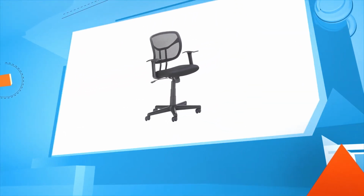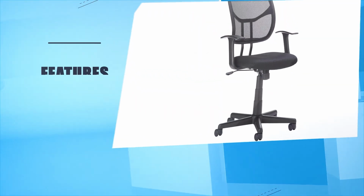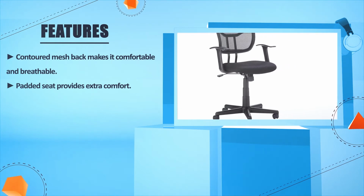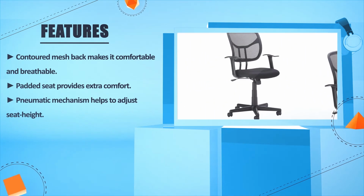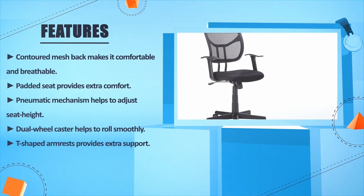Number 2. Amazon Basics Mid-Back Mesh Chair. Contoured mesh back makes it comfortable and breathable. Padded seat provides extra comfort. Pneumatic mechanism helps to adjust seat height. Dual wheel caster helps to roll smoothly. T-shaped armrests provide extra support.